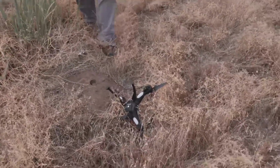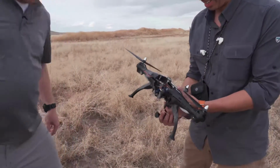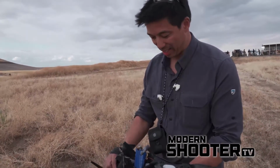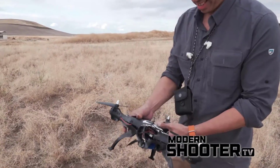I mean, we just bought this thing. It's brand new. Like, here's the camera. I'm gonna go get a body bag. I'm gonna put it on the dirt mound. Yeah, okay. He totally took out the battery. Yeah, he just hit it at the heart. Oh. Yeah. This is Modern Shooter. Poor guy. Next.